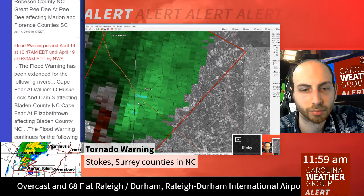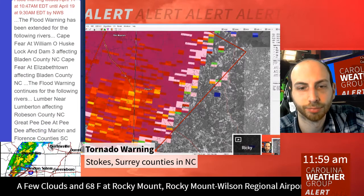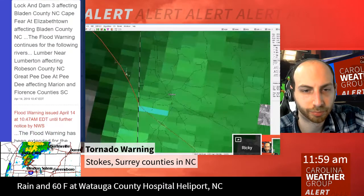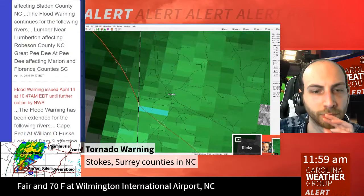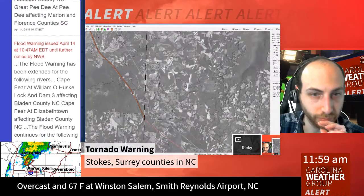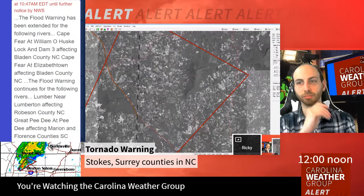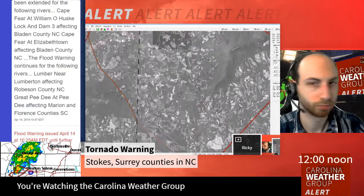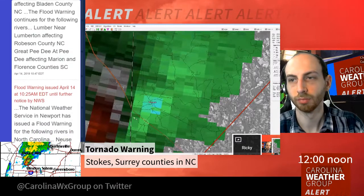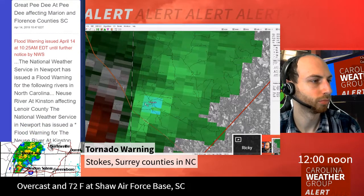I will say on the latest scans, James, it certainly looks like a more disorganized couplet overall. I'll switch over to CC and glance at that, and I'm not seeing anything indicative of any type of debris. But this is about to cross over US Highway 52, a very well-traveled road in portions of Surry and Stokes County. Here is the town of Pilot Mountain, and here is Pilot Mountain itself. The tornado would basically be right to the south and east of Pilot Mountain right now, moving northeast around 45 miles per hour. So Pinnacle, it's pretty much right on top of you right now.